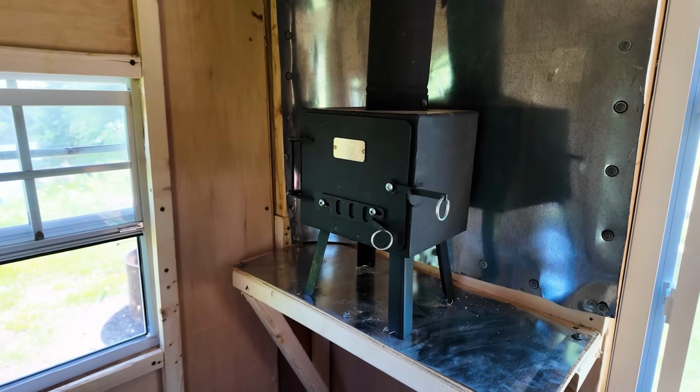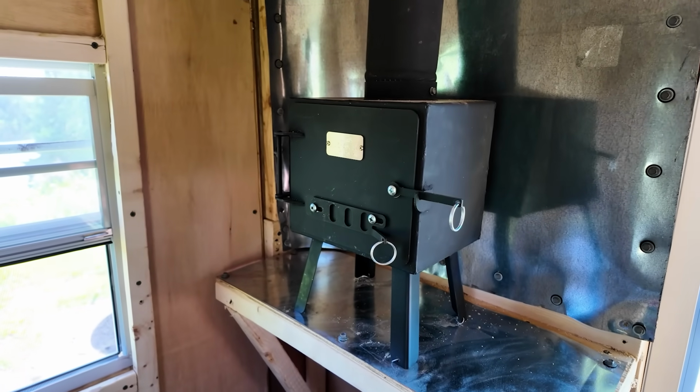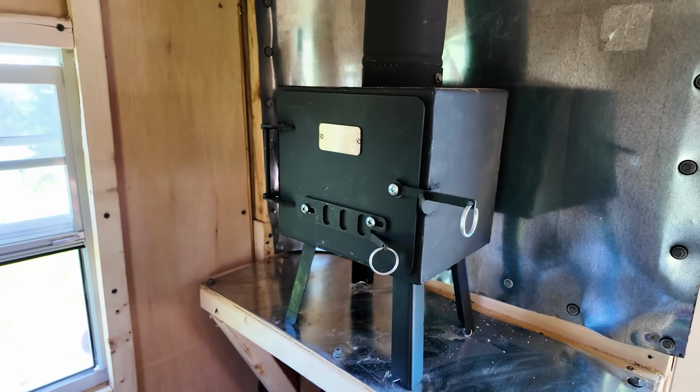All right, now let's take a look at our wood stove. This right here is the mini base camp from Northwoods Fabrication.